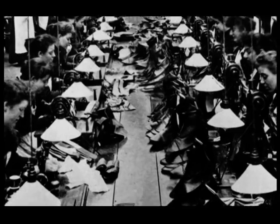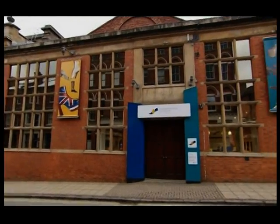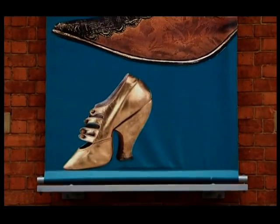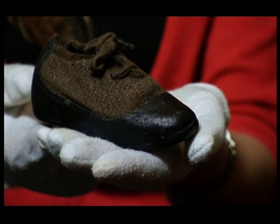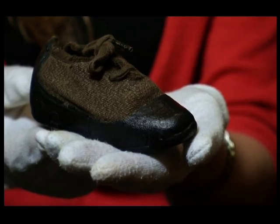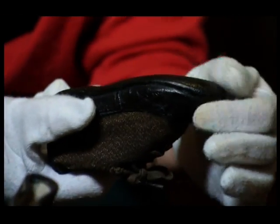Northampton has always been famous as the capital of the British shoe industry. Its museum has the largest shoe collection in the world, including 400 pairs of trainers. This is the earliest plimsoll in the collection. It's a Victorian child's plimsoll, dated about 1885 to 1900. You have the khaki cloth top and the rubber sole, and these are in amazing condition for how old they are. So when did plimsolls become trainers?